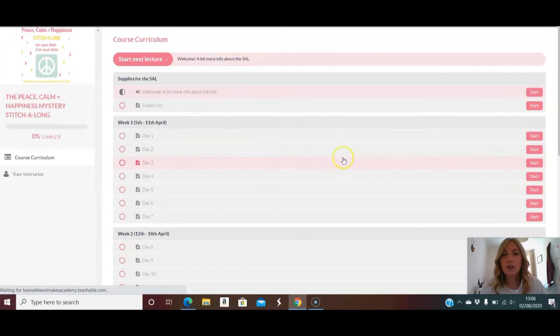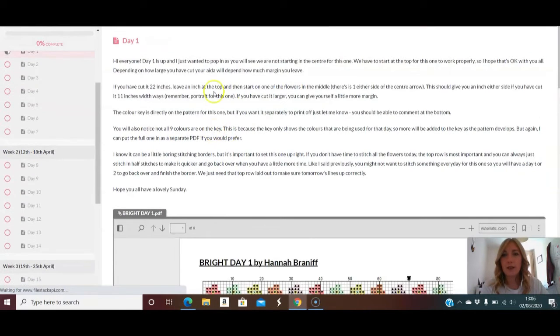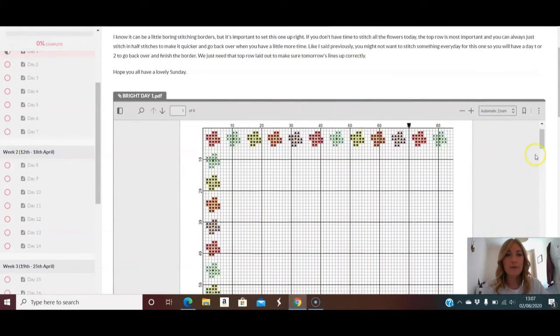So when you click to get that week's pattern, this is why I love Teachable, because you can put all this text here, the patterns underneath. I can put videos in to show you how to make the advent calendar or any other tutorials that you might need. So this is where your pattern will be.